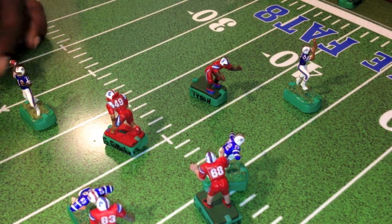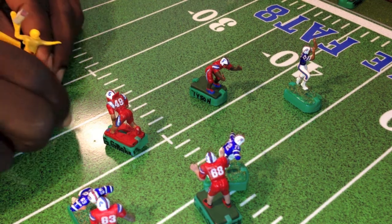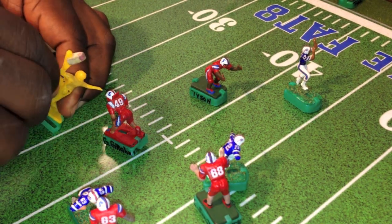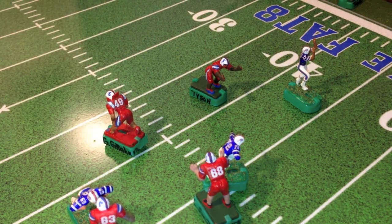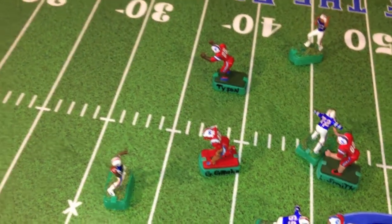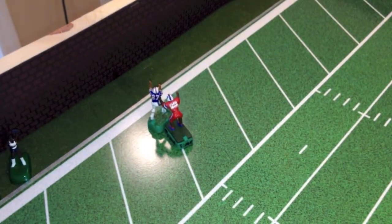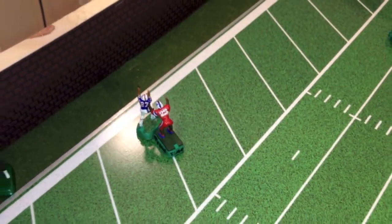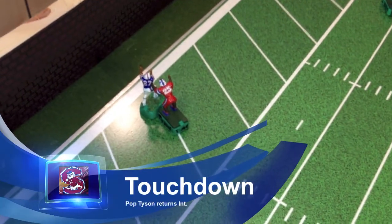Dangerous pass. Very dangerous pass. Intercepted by Pop Tyson. Pop Tyson intercepts the ball, and he runs it back for a touchdown. Bulldogs on the board, and the Bulldogs will get away with a win on the back of Pop Tyson.